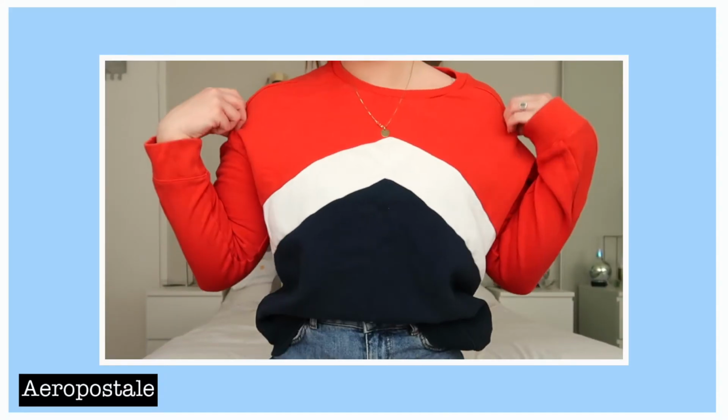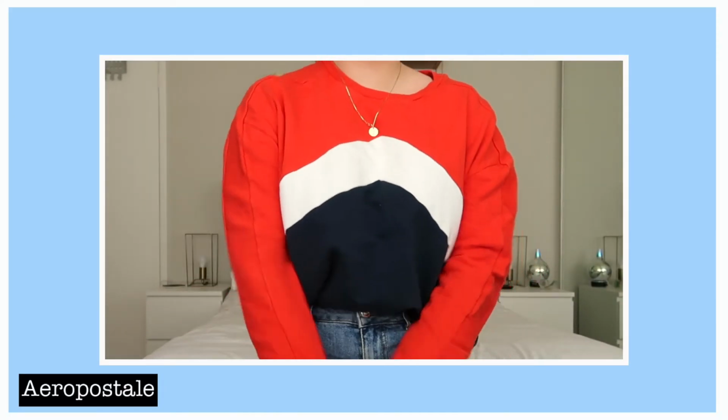One last jumper I want to show you from Aeropostale is actually this one. Now, I actually have this jumper in two colours, but I can't find the other one. So I've got this red, white and navy one, and then I also had a grey and white one, but like I said, I can't find that one for the life of me, so you're just gonna have to see this one, unfortunately, for this video. But I'm absolutely obsessed with this jumper. Again, it has got so much use out of it.